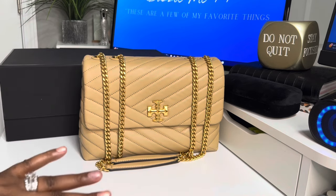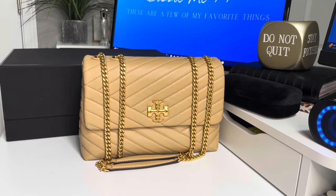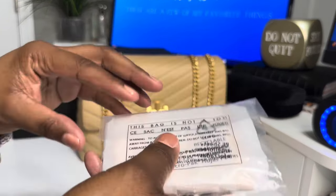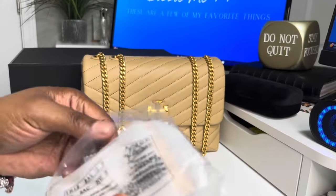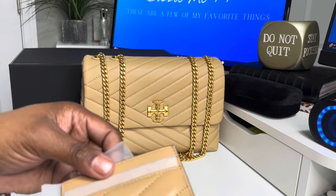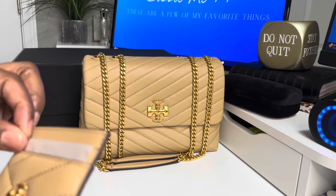As y'all can see, she stands up pretty good by herself. This color is Desert Dune, and it is a brown color. I have some pieces of my collection already that match, but I did get this piece right here new. Again, the bag came from Neiman Marcus, but I got the card wallet from Tory Burch. Because this color is not a new color, they did not have it in. And as you can see, it's the same exact color as the bag. I am so excited about it.